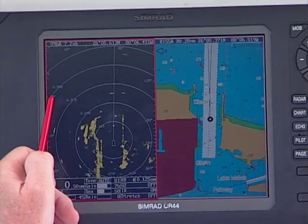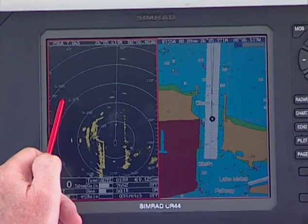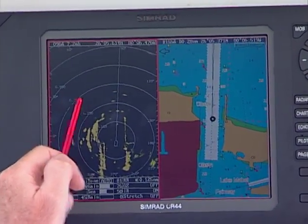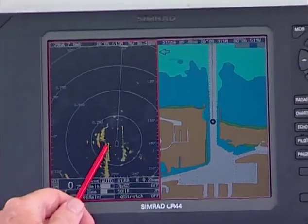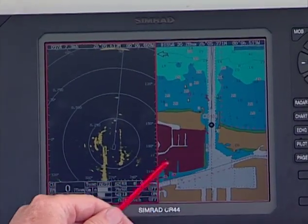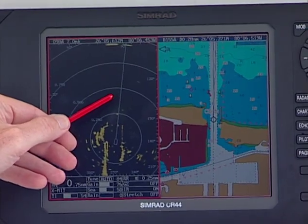Just appearing at the top of the screen, we'll go out to another range. There's a large container ship coming in. So we're going to move the range out. The radar redraws and the chart redraws to match that scale. We see a large target appearing out here.